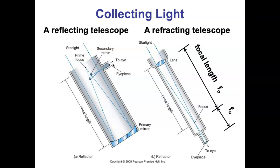One of the important pieces of information to know about a telescope is the focal lengths. The focal length of any lens or mirror is the distance from the lens to where that light comes to a focus. So the starlight enters the primary lens, the objective lens, two ways of saying the same thing. That light starts bending toward a focus, and once it comes to a focus, that light comes to a focus here. So the focal length of the objective lens is this length here.